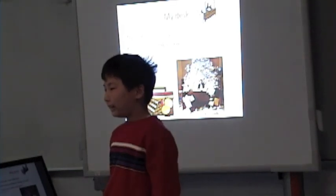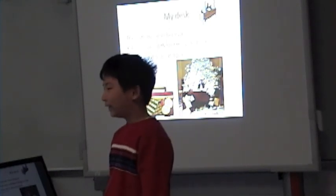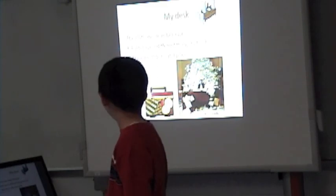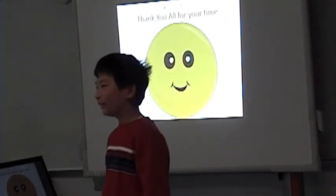My desk. The slots are clean because each has a different thing to hold, and they are in piles and piles. Thank you all for your time.